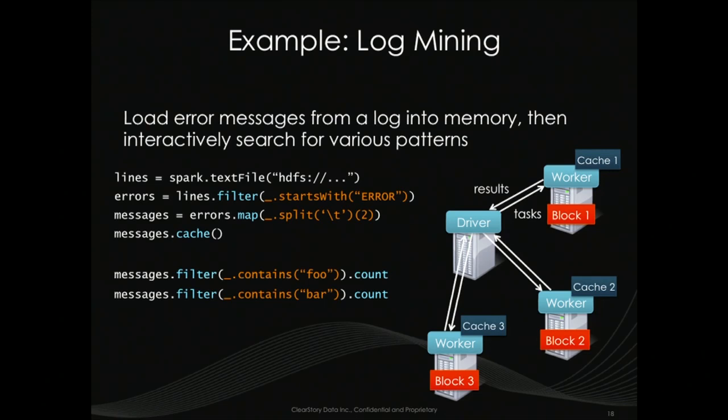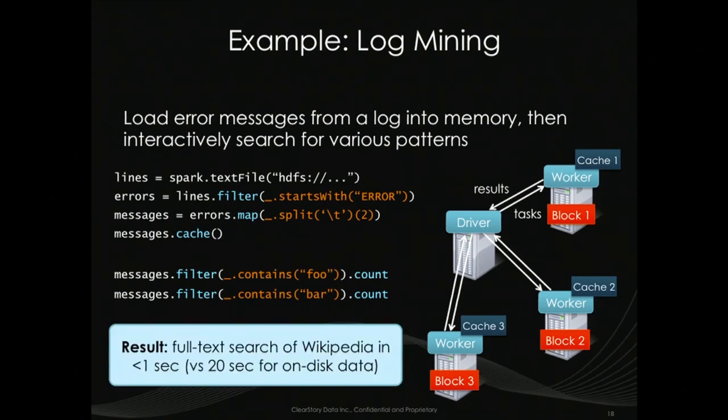To give you a sense of the impact this makes, I'm going to talk about two results. One of the things we do as a demo is full text search of Wikipedia. Wikipedia is about 60 gigabytes of data. It's not huge, but it's not something you can easily deal with on one machine. On a 20-node EC2 cluster, if you try to do a full text search with Hadoop or with on-disk data, it takes 20 or 30 seconds. If you do it with Spark, you can do the same search in half a second.